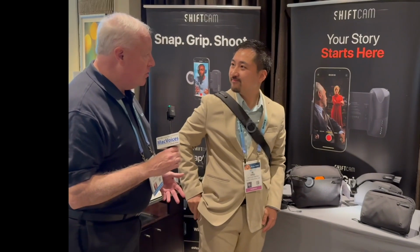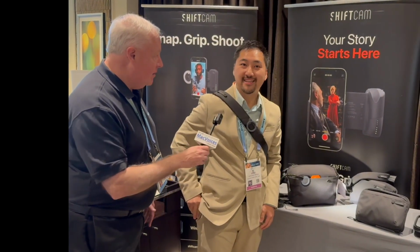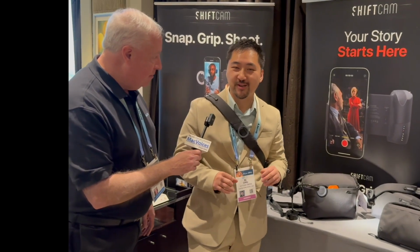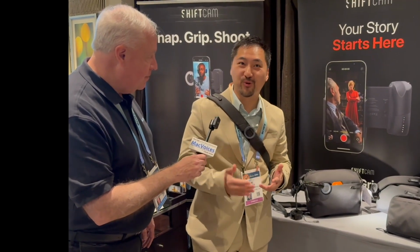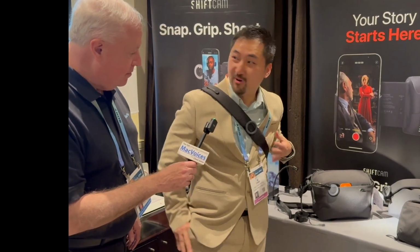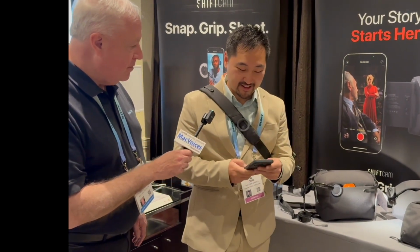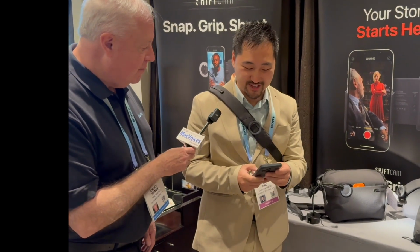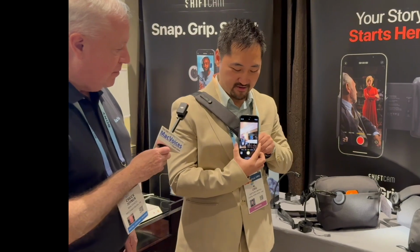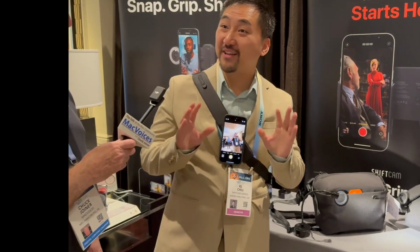Now we're moving on to what we're introducing here at the show. This is the very first time ShiftCam is launching carrying solutions. It's a professional camera bag for your phone. We call it the ShiftCam Workflow series, and I have one right now with me. It's a sling bag. I want to show you one of the best features that I love all the time: you can mount your phone on your chest and start shooting with it hands-free.